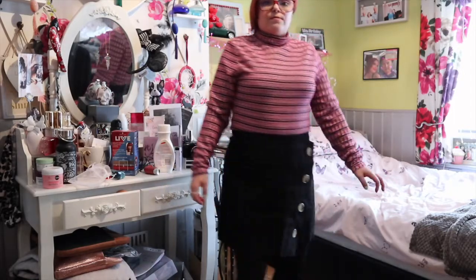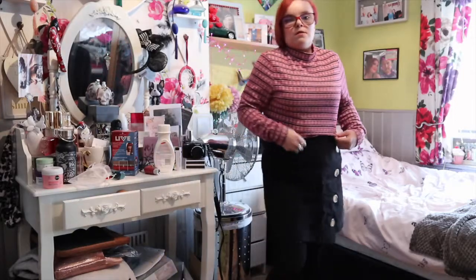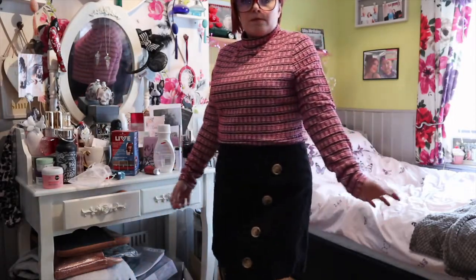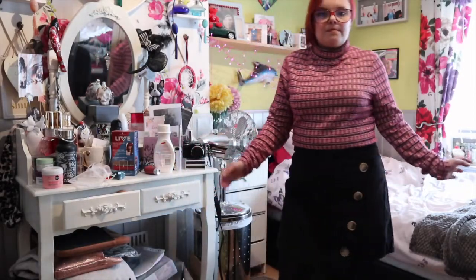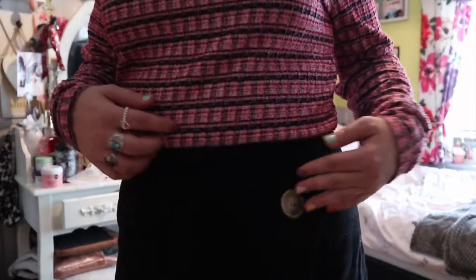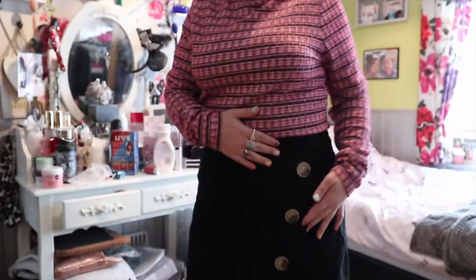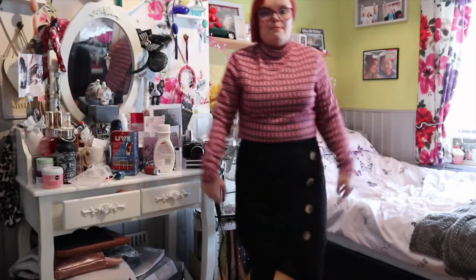So this is the black skirt with the tortoiseshell buttons. I have just paired this with this Primark checked pink and black top. I would also wear this with tights and maybe Converse. I just really like tortoiseshell buttons and the way they are lined. This is a really comfy outfit, very good for the office.